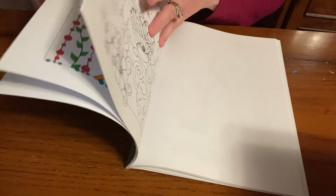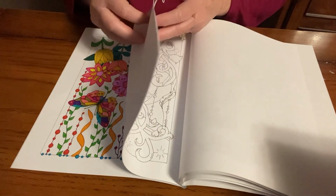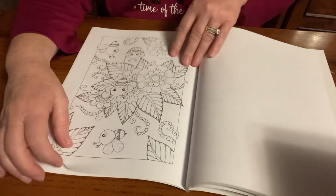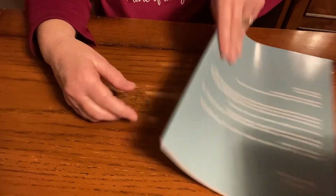Here we go again. 6. Did I get this one too? I love that page. That's a pretty page. 6 pages in here.